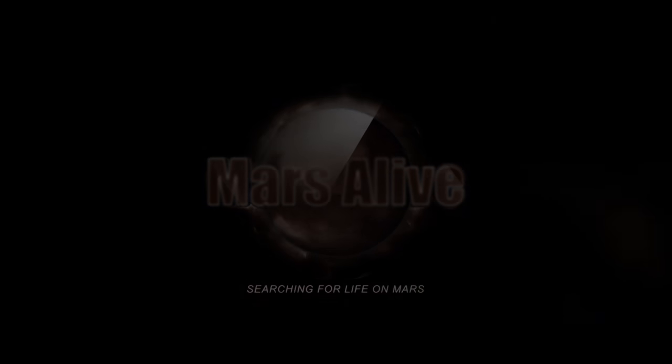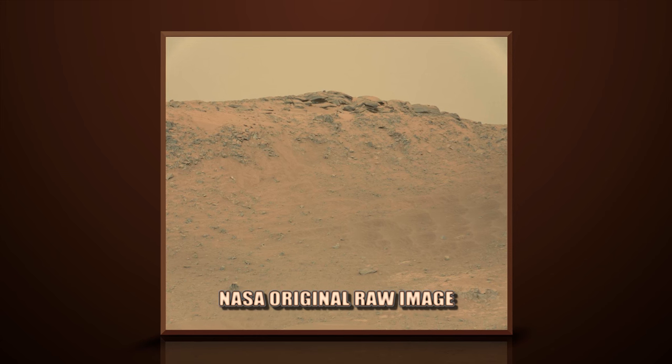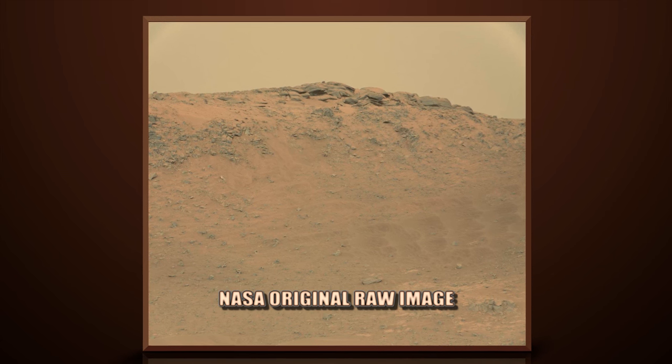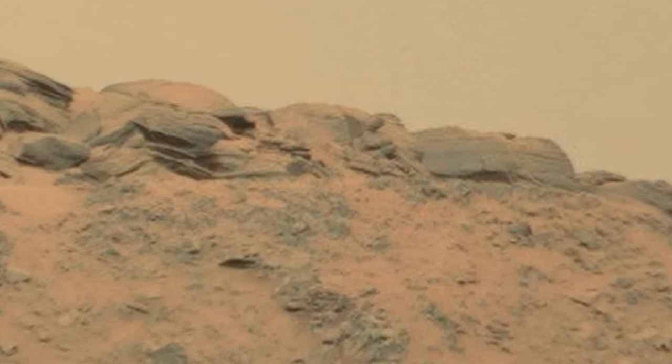Today we will be showing you more proof of life on Mars. Let's take a close look. This image is from Curiosity Rover's right Mastcam, Sol 771.